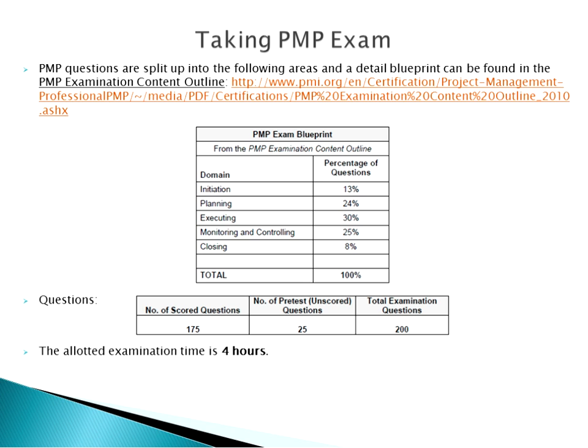So, taking the PMP exam, they do have the URL up here. They do have what they call a detailed blueprint, which can be found up on PMI, the PMP examination content outline. For the PMP, they've separated out the different areas, as they call the domains. You end up with the processes that you have up there, the 5 of them.